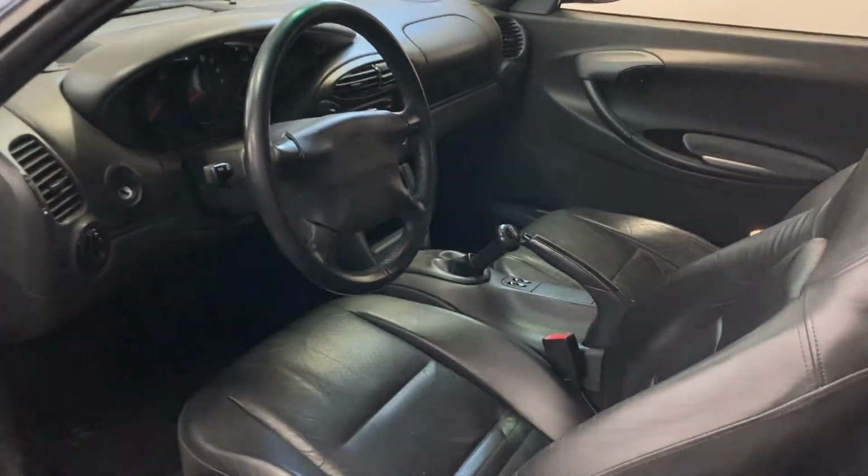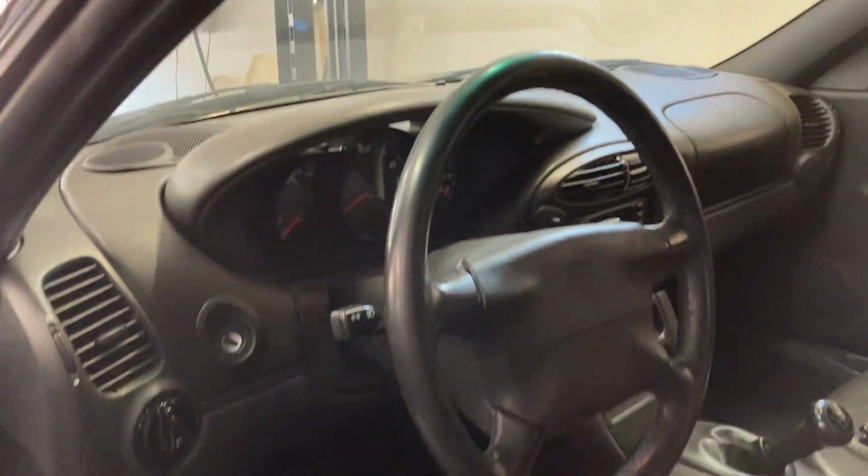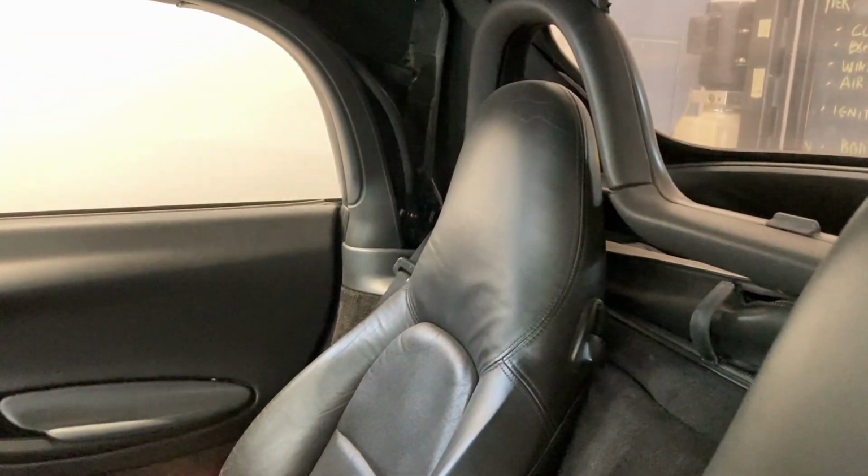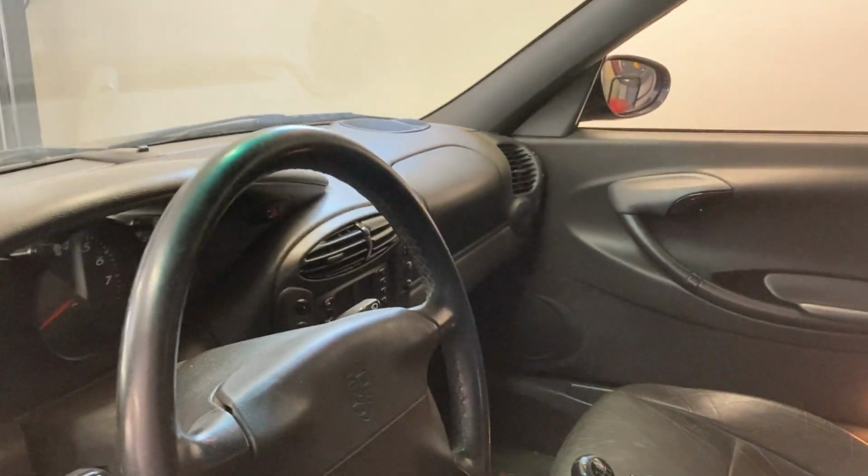So let's just have a look inside this car. And you can see it's actually, it's all 911. It's in pretty good condition. The gear knob needs changing, that's easy to do, but the seats are in great condition. Air conditioning blows cold. This car is great.